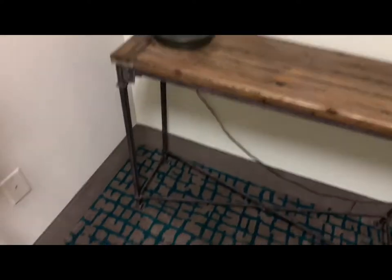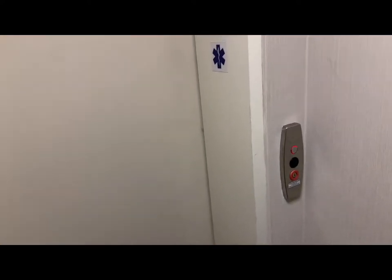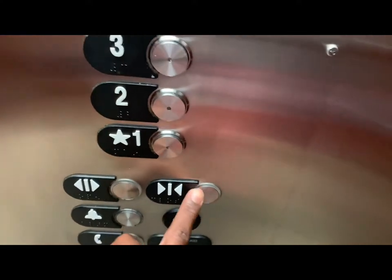I reckon this is a nice car. I'll replay the video when the elevator comes back. Here's your elevator cab. Series 5. All right, let's go up. That's weird. Yeah, Series M2 buttons with Series 5 or 4 buttons. That's weird.